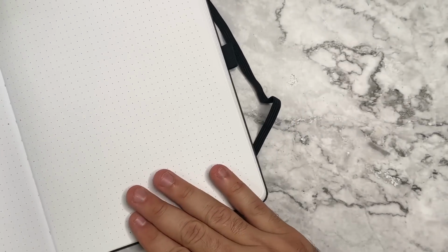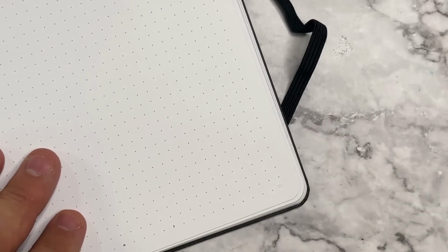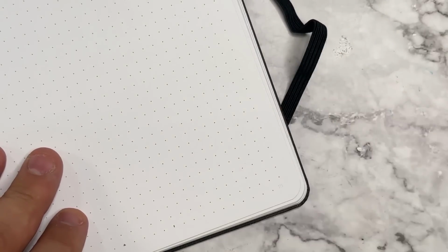Honestly, it's one of the biggest reasons that I included page numbers inside of my Mark journals, because it's just a feature that I think was absolutely needed for Archer and Olive notebooks. From a brand perspective, I have to say I love Archer and Olive as a whole.